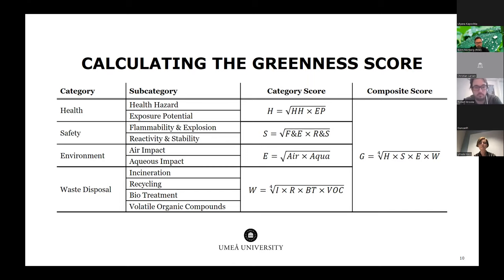And you also have waste disposal consideration in one category, depending on how you plan to get rid of this solvent once you're done with it. If you want to incinerate it, so you burn it, then you have a score there for how easily this can be done. If you want to recycle it, you have a score for that. Biotreatment, if it's mixed with water, for instance, and you want to separate it, then that can have a different score. And volatile organic compounds is basically how easy it is for it to get out in the air and spread. So they have a bunch of different subcategories here that are relevant for how dangerous this solvent is. And they separate that into the categories then.